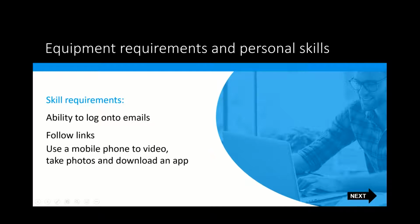So you'll need to think about the learners that you're engaging with. This method might not be suitable for everyone, or you might just need to spend a little bit of time with them on the basic IT skills to make sure that that's not going to cause them any problems on the day of their exam.